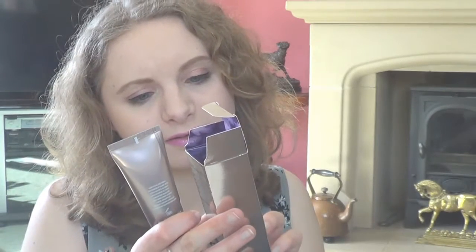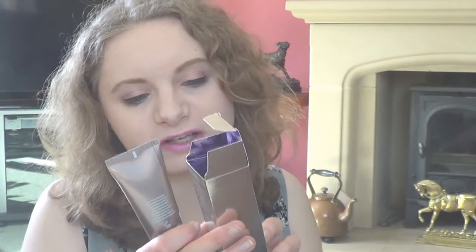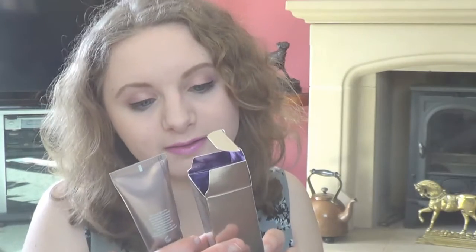Haven't tried it yet, but it's meant to improve your skin tone and last up to 8 hours. Significant improvement in radiance after 12 weeks of use. Significantly firmer feeling skin after 12 weeks of use. Visibly smaller looking pores after 8 weeks of use. So there's quite a lot of benefits to this product, and obviously I need to try it out before I do anything. This is in light, and I believe they have about 6 or 8 shades for you to try. So that's that one.